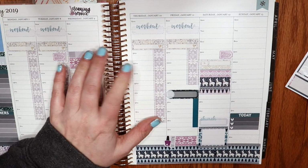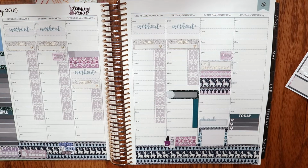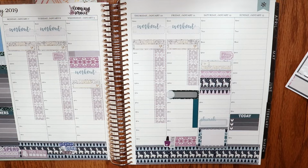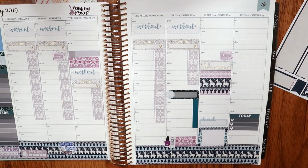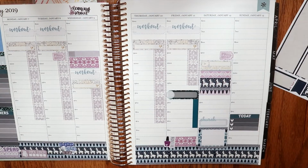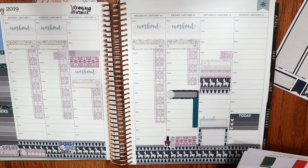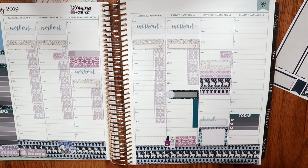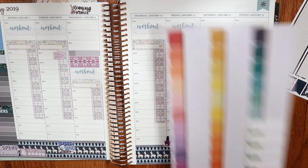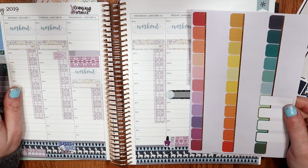okay, so we do have a meeting. Oh my gosh, I have several meetings I need to mark down here. Okay, hold on. Okay, I think I want to try to use, since it looks like I have gone to gold foil this week, these Erin Condren labels, and I think I can make this work because I have a meeting.